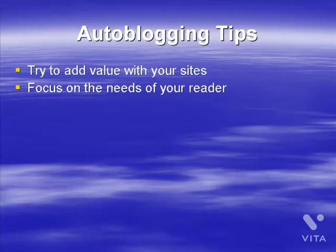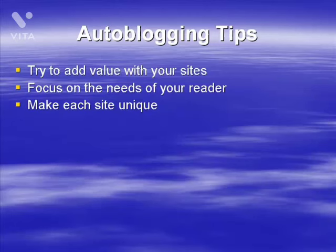Or are you going to give them information and AdSense adverts so that they can click on the links to get more information? But you want to make each site unique. I know it's tempting to just use one template and fling them out there really, really quickly, but spend some time making each site unique, and again, it's going to step you away from possible spam sites and make sure that your auto blogging network lives an awful lot longer.